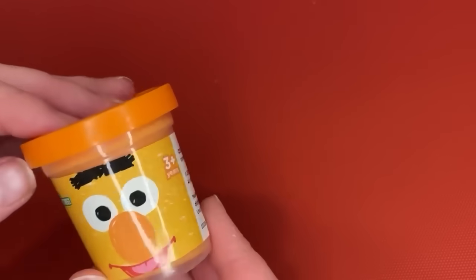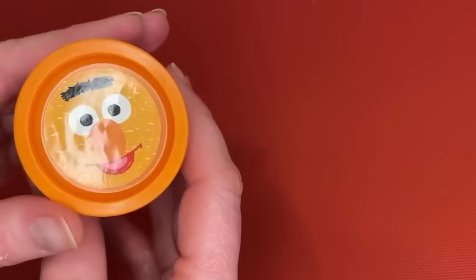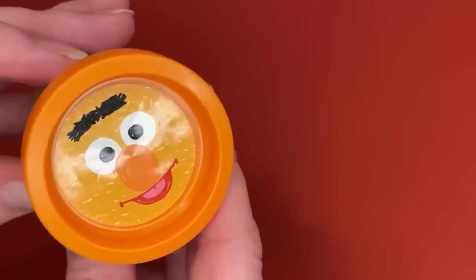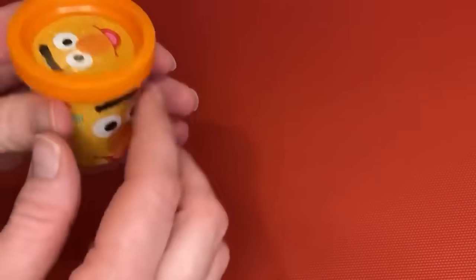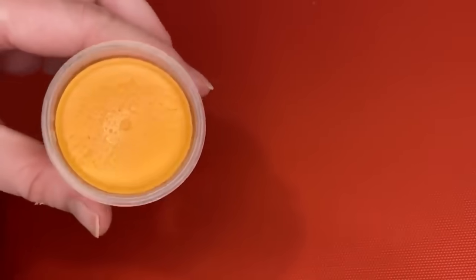There's Bert. You see that unibrow I was talking about? And he's got a big nose. It's orange. And hey, what color is he? I would say it's marigold. It's like a dark yellow, almost orange. Let's open this one. See the color? Let's take it out.